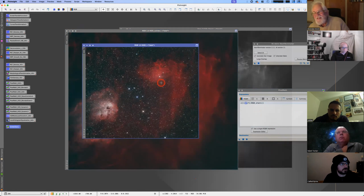So I think this is a decent image with very few steps in PixInsight. As I said, there's channel combination, there's StarXTerminator, there's a little bit of PixelMath, and there's curves. Well, there's four processes.